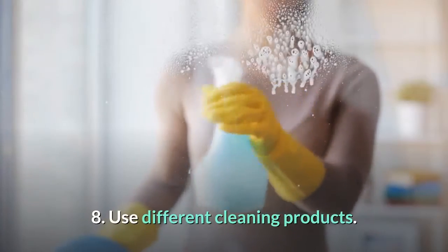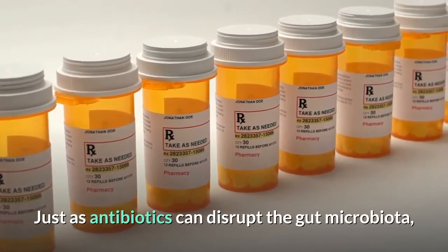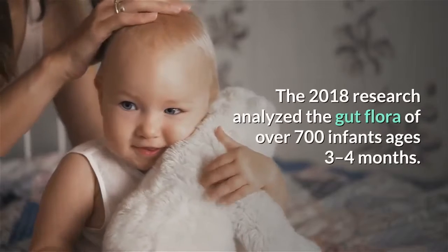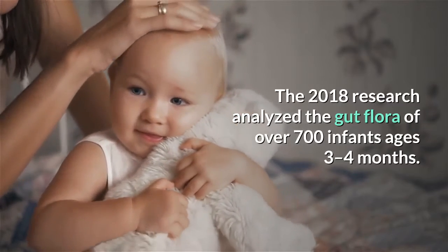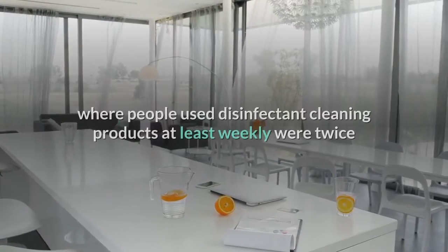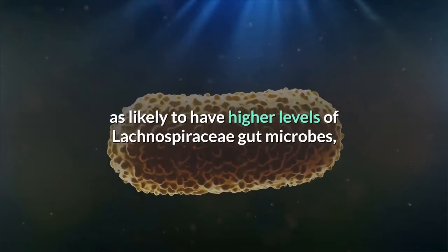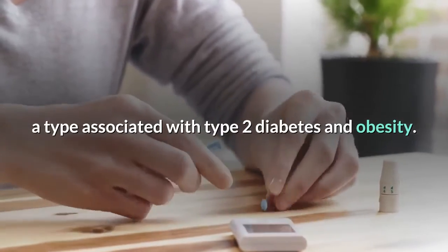8. Use different cleaning products. Just as antibiotics can disrupt the gut microbiota, so too can disinfectant cleaning products, according to the results of one study. The 2018 research analyzed the gut flora of over 700 infants ages 3 to 4 months. The researchers found that those who lived in homes where people used disinfectant cleaning products at least weekly were twice as likely to have higher levels of Lactobacillus gut microbes, a type associated with type 2 diabetes and obesity.